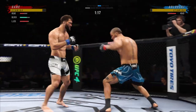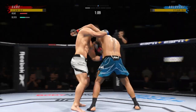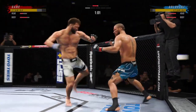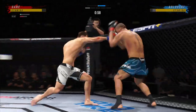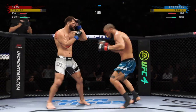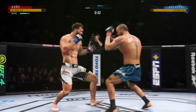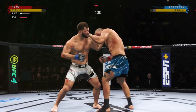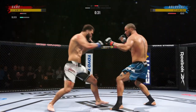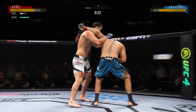Oh, straight right. Oh, single collar tie here. Oh, big punch lands. Continues to mix it up, going to the head, mixing in some body shots. Blocks the shot. Oh, vicious kick to the outside of that lead leg. You got to start checking these, man. Got to check these kicks, or you're going to be limping around the octagon very shortly. Check yourself before you wreck yourself. Stuffs that takedown attempt without issue.